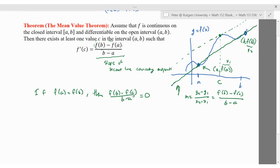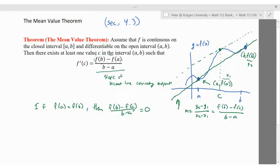The reason that we teach it this way is that actually Rolle's theorem was proved first. The mean value theorem is proved as an extension of Rolle's theorem. If you have the mean value theorem, you don't really need Rolle's theorem at all. But this is the more general version of this.